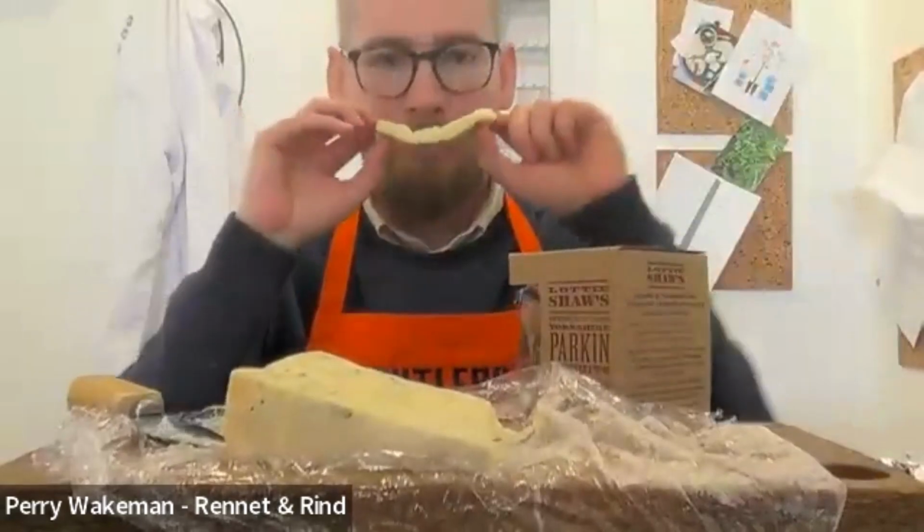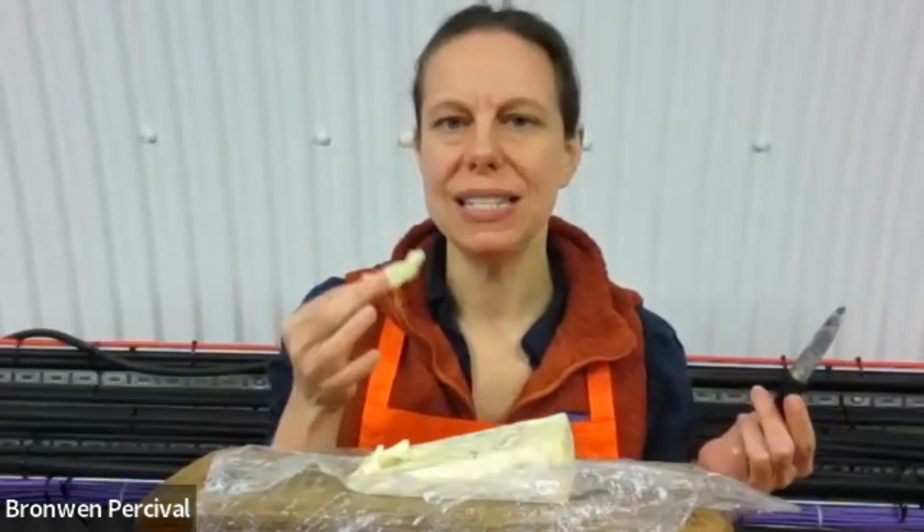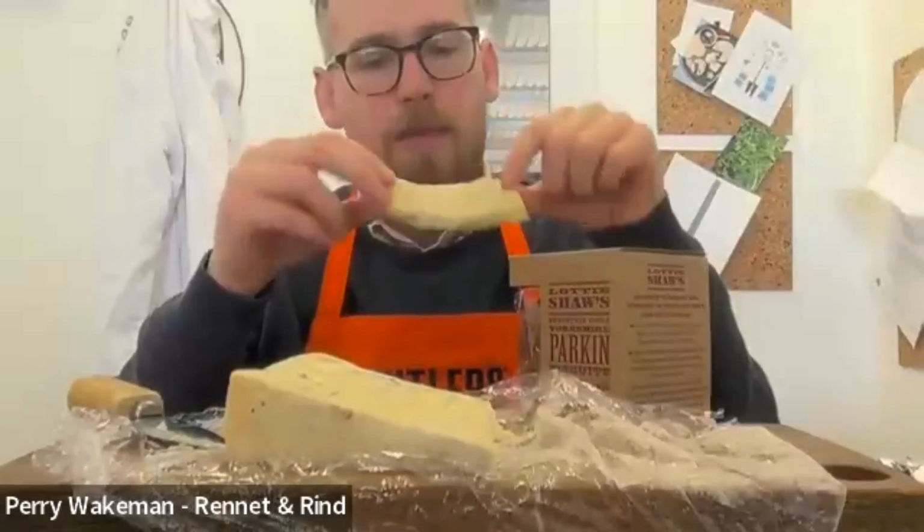Sorry, I'm jumping ahead, but I think aromatically it's nice. You're definitely smelling it's a blue cheese, even though it's not massively blue in the way it looks. I think it's a nice aroma. There's more than one note there. I don't know, 7? Yeah, 7. I'm happy with 7.